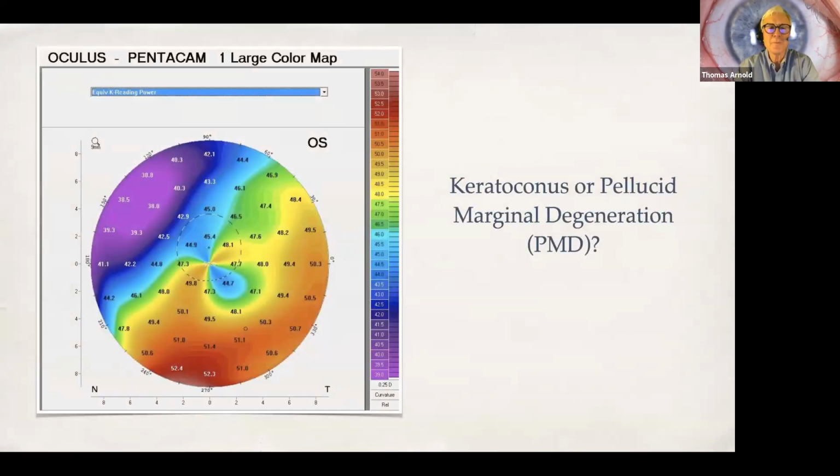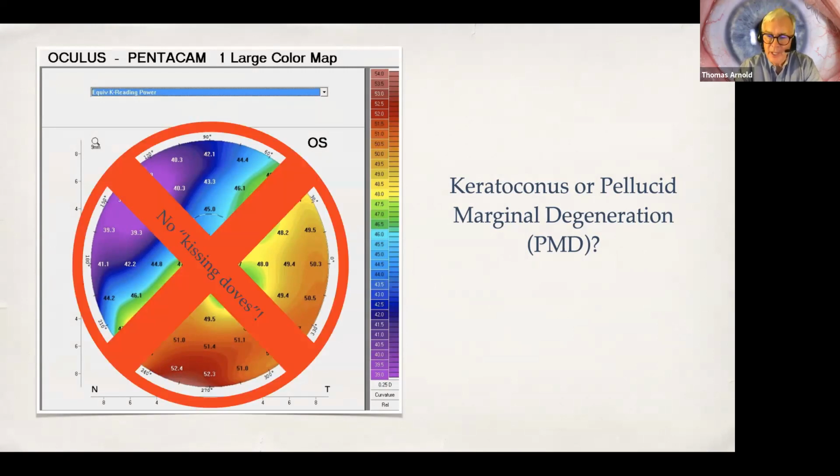All right, so let's change gears. I hope that makes sense and gives you some fitting tips. So here's a quiz question for you. Keratoconus or pellucid marginal degeneration, right? This is a very interesting thing. I'm sure a lot of you are probably still being taught that this is the kissing doves, or the crab claw. But that is not the definition of pellucid marginal degeneration.